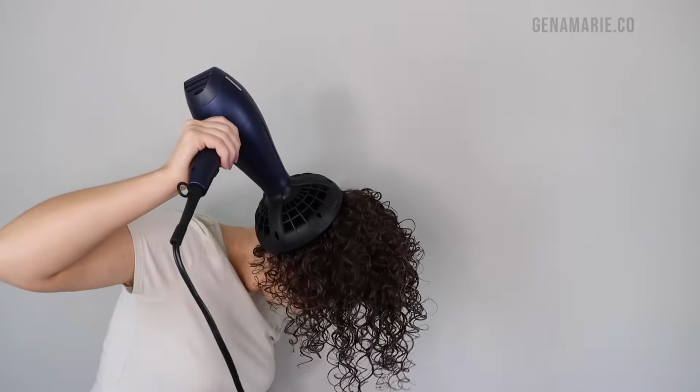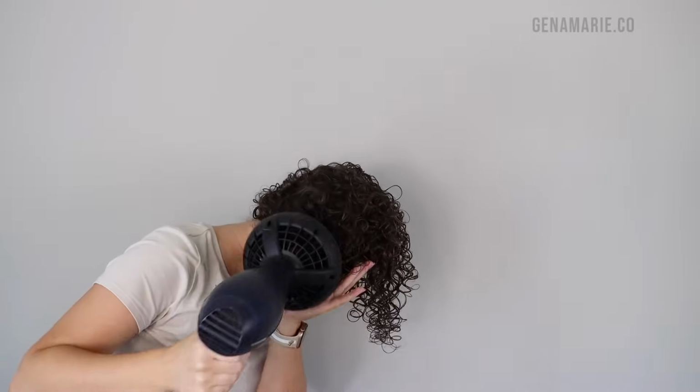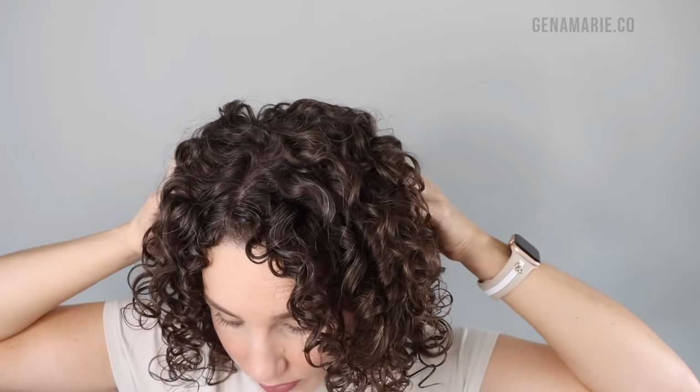If you don't have time to fully diffuse though, you can totally just diffuse for 5 or 10 minutes to set that cast and then finish air drying. That's better than just fully air drying. So then I usually will fluff my hair and scrunch out the crunch, but I didn't really have much cast at all in my hair, maybe just a little bit. And I definitely had quite a bit of frizz in the back and around the roots.